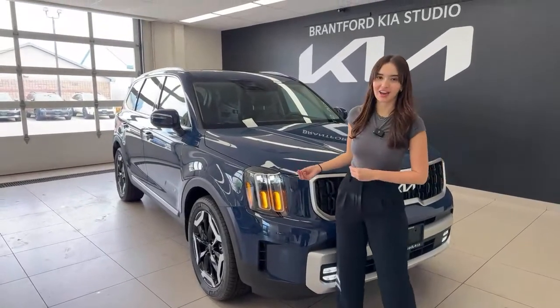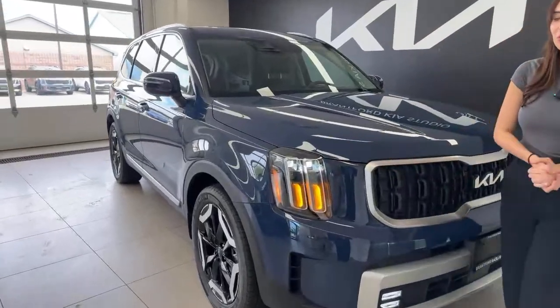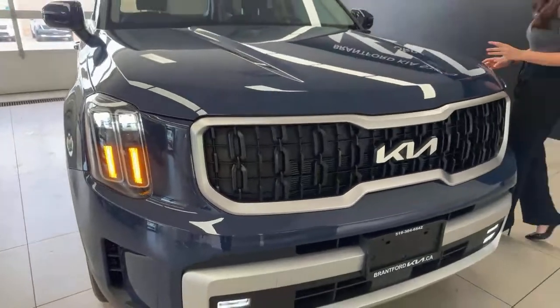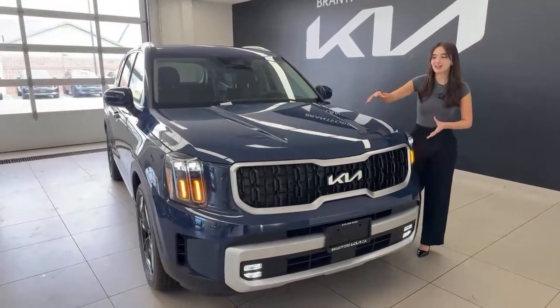We no longer have that as of 2 years ago for its refresh, but still I think it looks better. I think it looks more modern. It definitely makes the Telluride very, very sharp. This vehicle, like I said earlier, takes on a more truck-like approach, and I mean that by its massive hood. Now this is a lot of car.